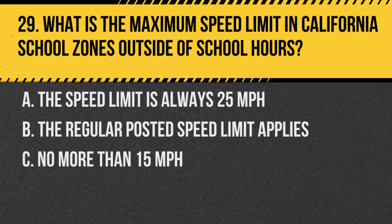Question 29. What is the maximum speed limit in California school zones outside of school hours? A. The speed limit is always 25 miles per hour. B. The regular posted speed limit applies. C. No more than 15 miles per hour.